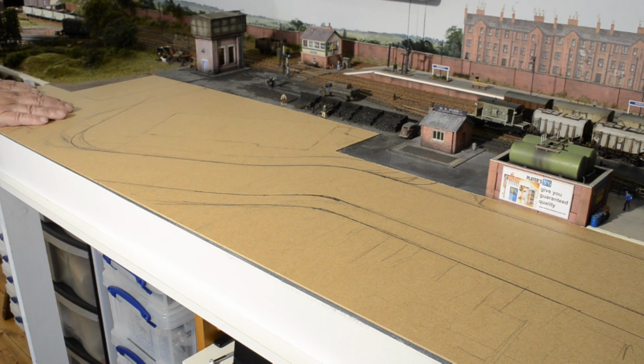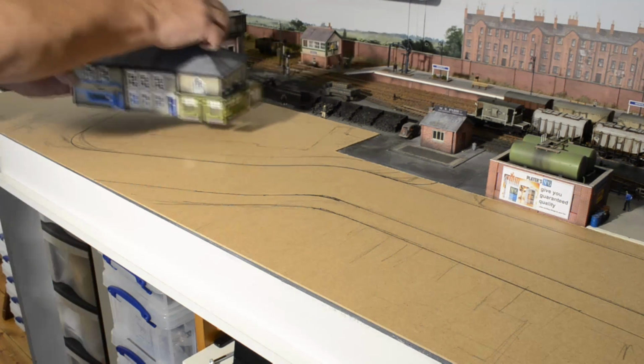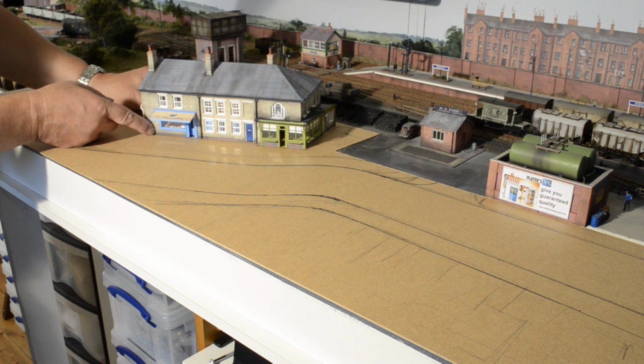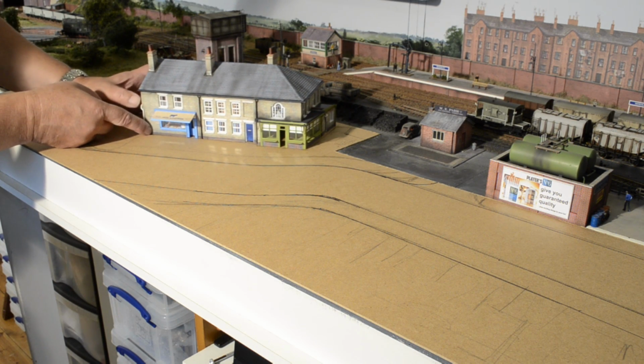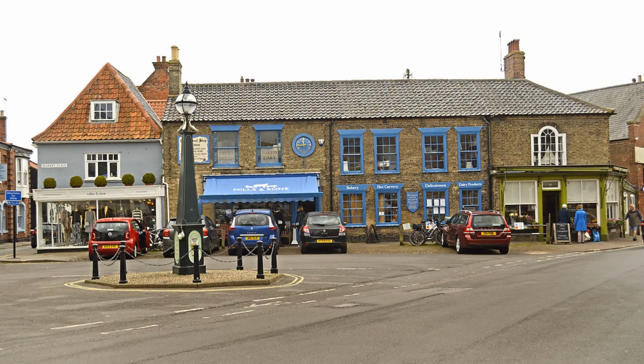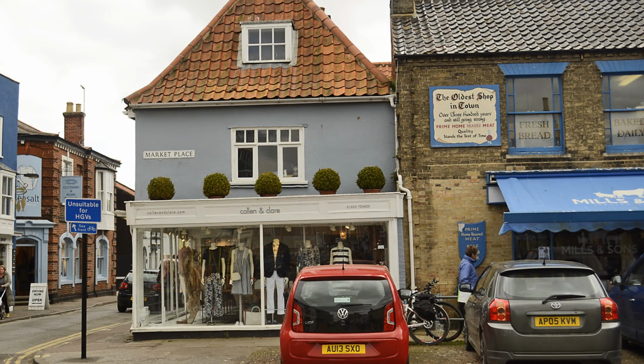I've only got a couple of buildings at the moment, and that position is to take the shop that I scratch built from some existing buildings in Southwold in Suffolk. And on the original buildings there was another shop here that I've always intended building. I have filmed this and will show it on my next town planning video.